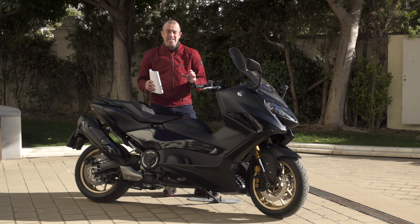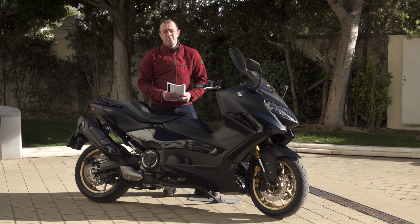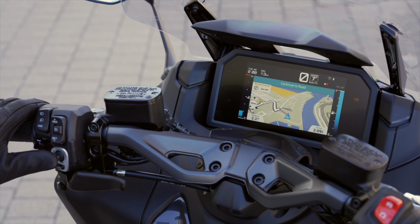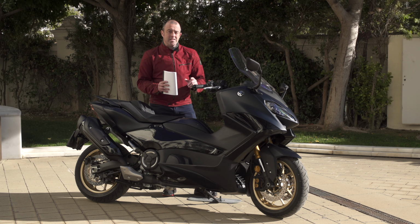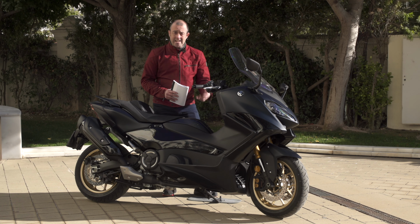Now normally when I say TFT screen and new joystick and new gadgets, I'm like, oh no, because I get worried trying to set the Sky Planner. But this is so intuitive and easy to use. And believe me, I'm usually against tech. I can't remember the last time I jumped on a new model with so much tech and it was so simple and easy to use.